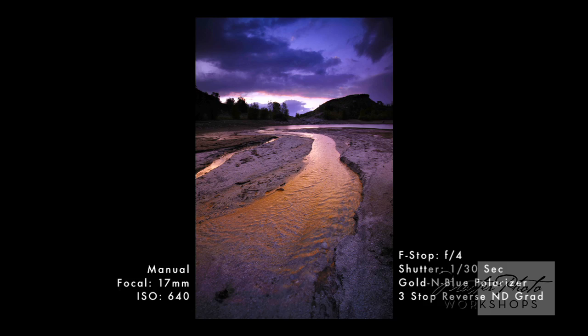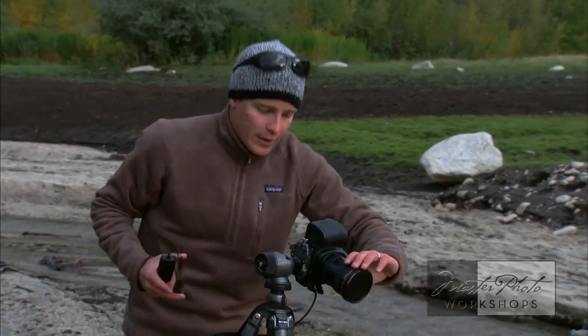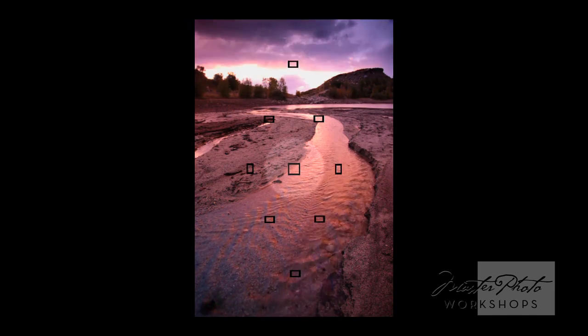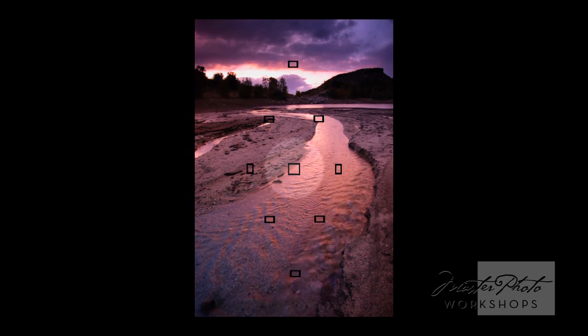Okay. The golden blue polarizer is somewhat unpredictable, which is part of the reason it's so fun to shoot with. We're going to go ahead and twist it here, and I'm going to do a little bit less intense shade of gold. All right. We're gonna go ahead right here, slide that Reverse ND Grad right there.